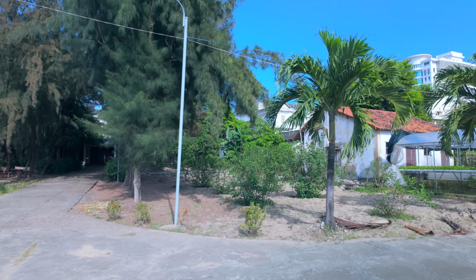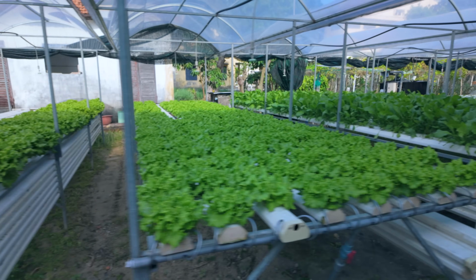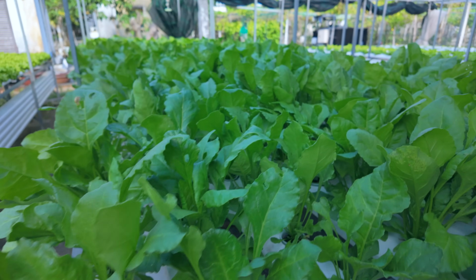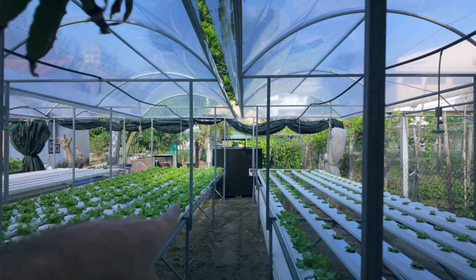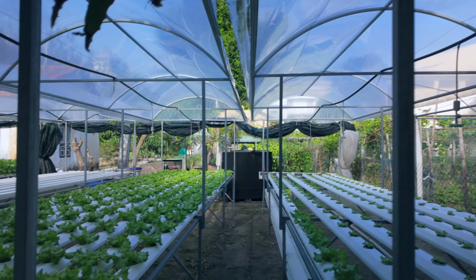So now I'm going to take you over to the hydroponic area. They actually have a pretty big hydroponic setup. They have multiple areas where they're doing it. It almost looks like chard. That's their reservoir tank, it looks like. So inside of that, it looks like an IBC tote and a pump. And they're probably putting their nutrients in there that feed these plants.